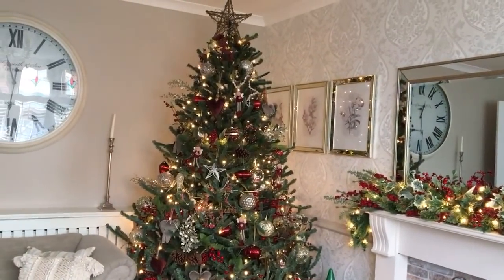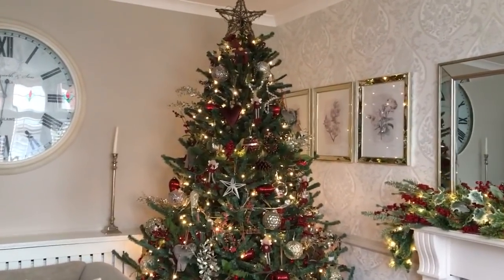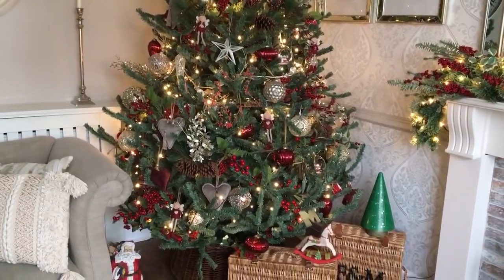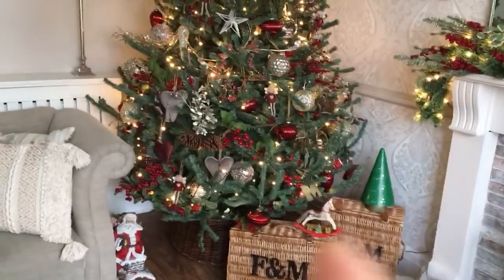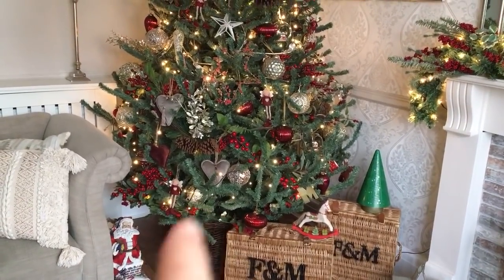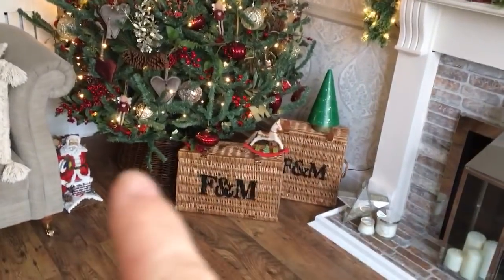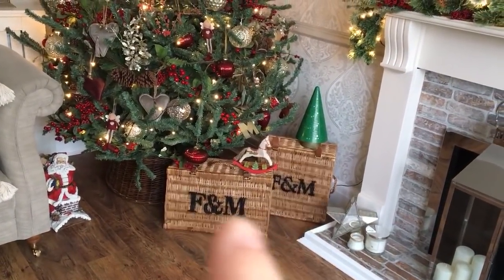So this is my tree, and I just love my tree. This is from Homebase a few years ago. I have to buy lights separate, it's not pre-lit. I put it in the little wicker skirt, got this from Home Bargains. And I always put the little Fortnum & Mason baskets around the front. I think they look really cute.